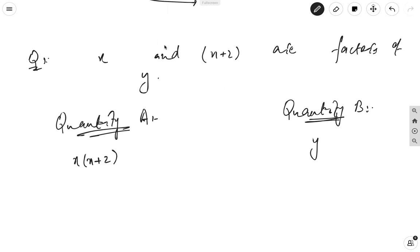Equal. Anyone else? Can't be said. Okay. Not enough. Anyone else? Just take 1 more minute and try to solve this question. Equal.